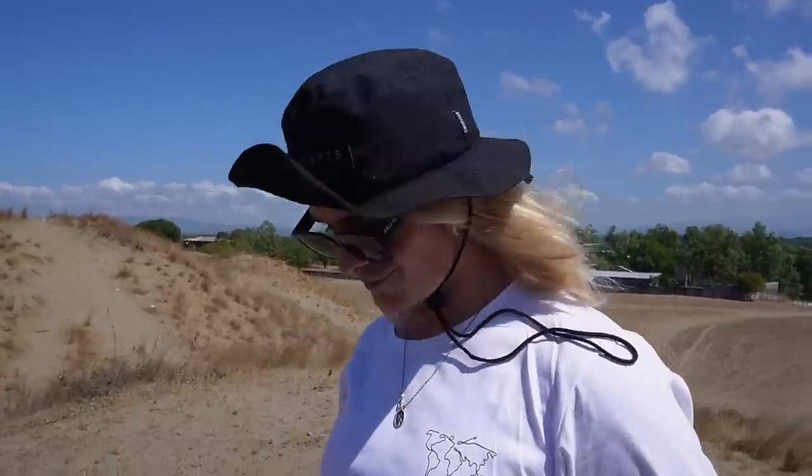We are now on top of the sand dunes, our first stop here. We're gonna drone it so you guys get to see it from the air. It's really, really hot, so I'm very thankful we brought these and you guys even brought an umbrella. That was smart. And we can see the ocean from here. Beautiful side. I've never experienced a sand dune in the Philippines before.